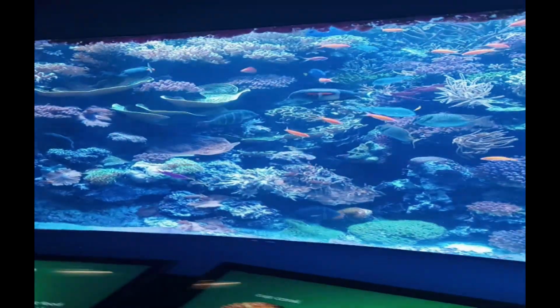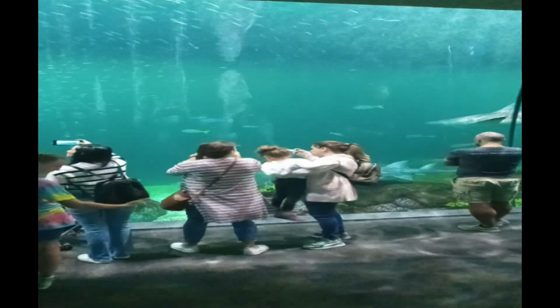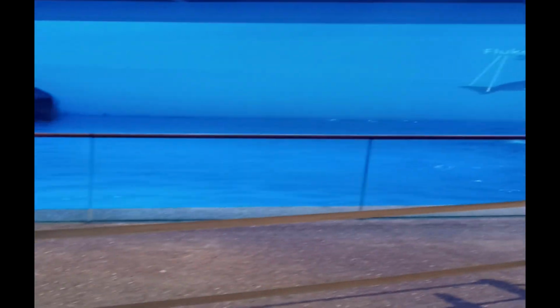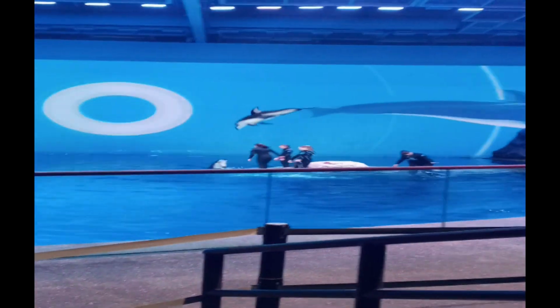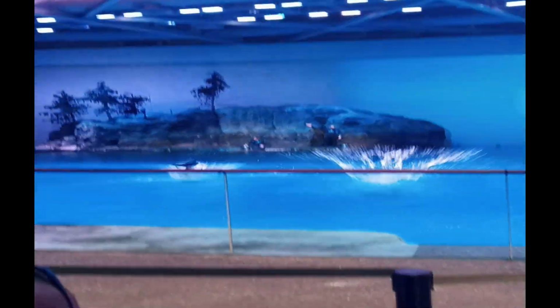I also have to give a shout out to the Wild Reef exhibit, a dive into the world of coral reefs featuring a colourful cast of fish and a spectacular shark exhibit. I was even lucky enough to attend a dolphin show, where the aquatic acrobats were on full display. Now, I know dolphin shows have gotten a lot of bad press recently, but I can safely say that the Shedd Aquarium's dolphins were having an absolute blast.